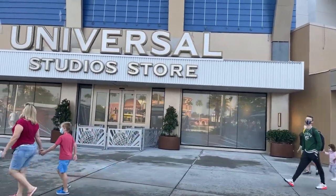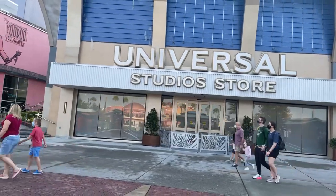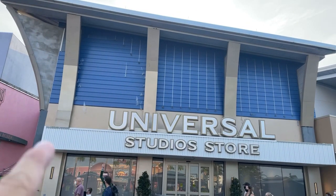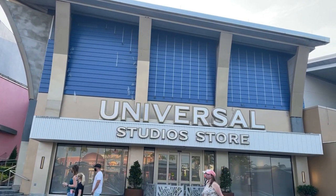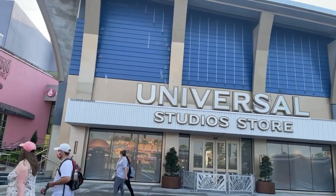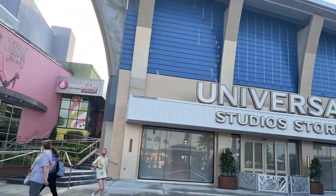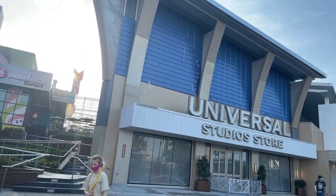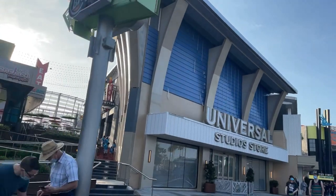I don't know when this is going to open, but I can't imagine it'd be much longer. Obviously, they're still working on the sign up here. They got the part of the globe to put in here. They have some protective covering over it. Overall, though, it's been looking pretty close to being finished. Unfortunately, the Legacy store is not open yet for the day.